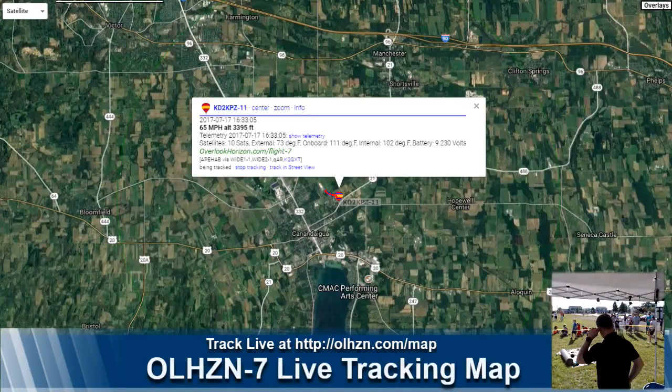Balloon, guys? Way up there, huh? Going up in the sky.